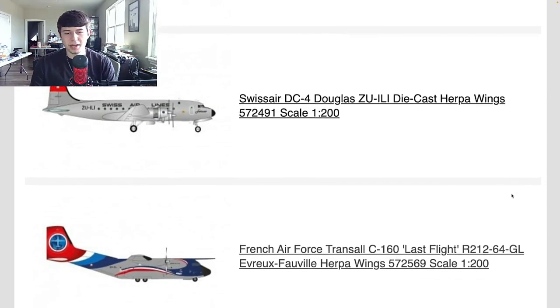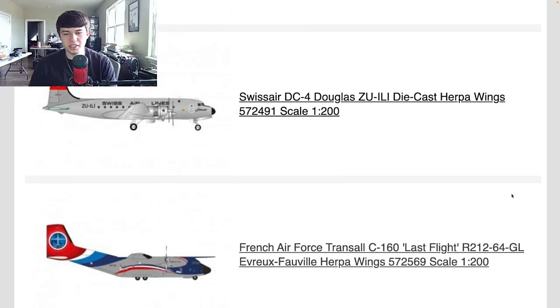And here we go with a different aircraft this time. It's going to be a French Air Force Transall C-160 actually. Last flight, Romeo 21264 Golf Lima. Very interesting aircraft right there. Really like the livery on this one.